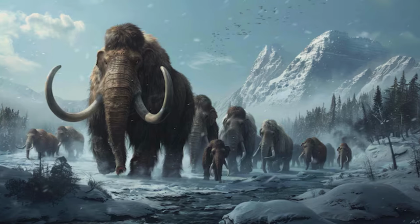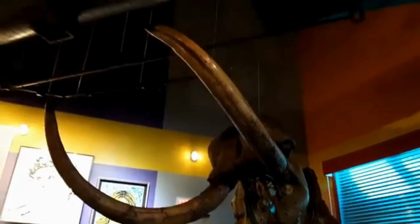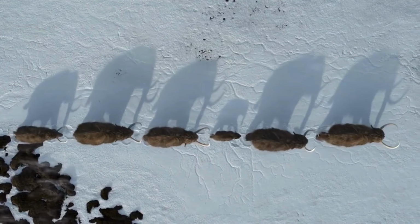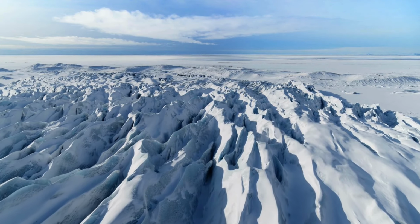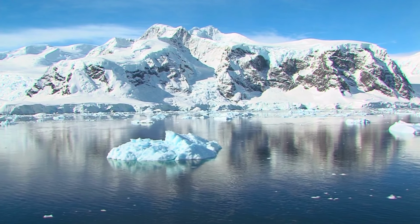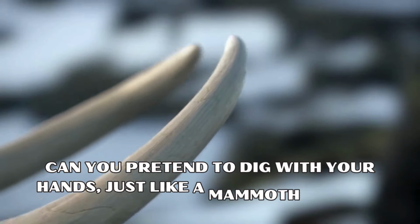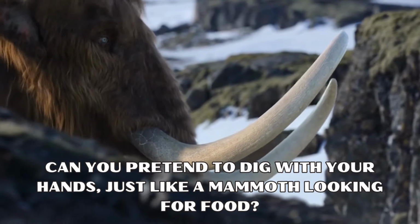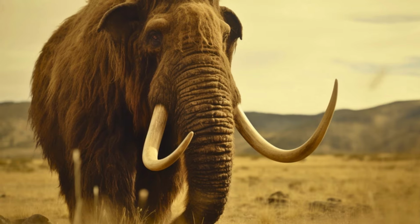And those huge, curved tusks. Their tusks were impressive tools that could grow up to 15 feet long. Woolly mammoths used their tusks in many ways. They would dig through layers of snow and ice to find food, like tough grasses and shrubs that managed to grow in the cold. Sometimes, they'd even use their tusks to break ice on frozen rivers or lakes so they could drink water. But woolly mammoths weren't the only giants around.